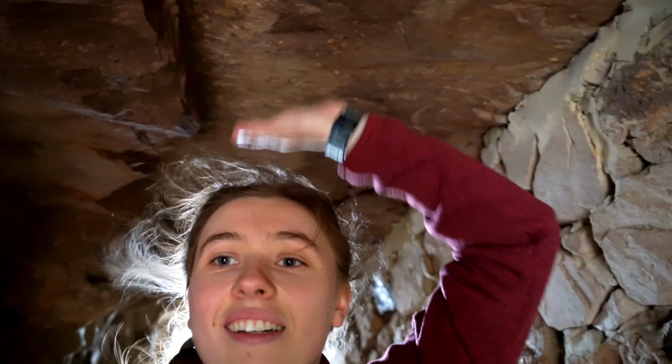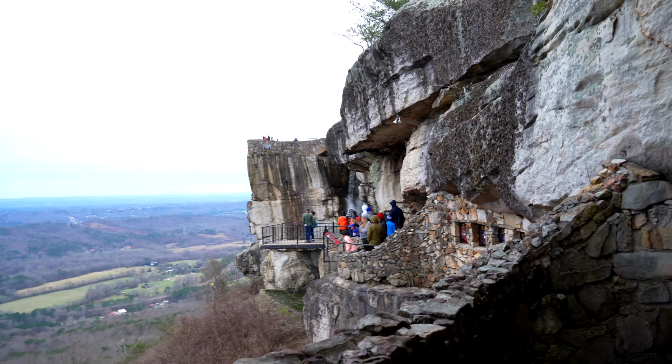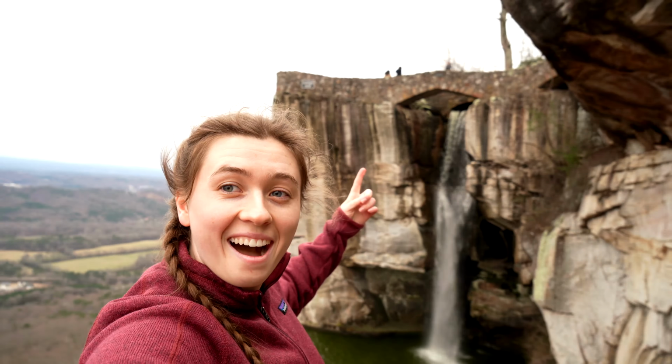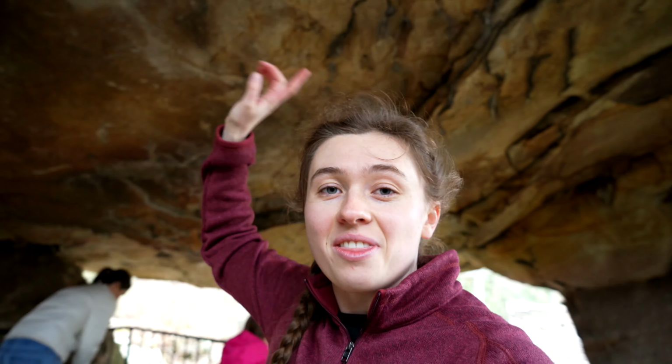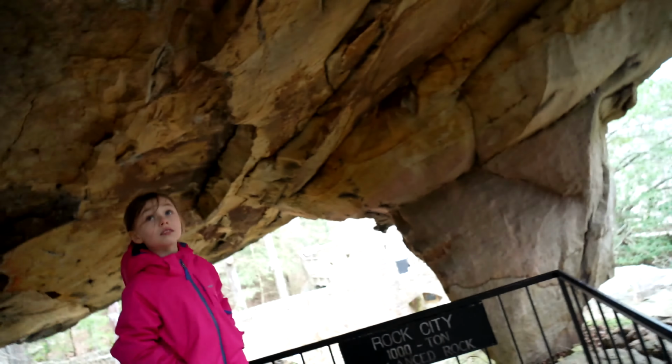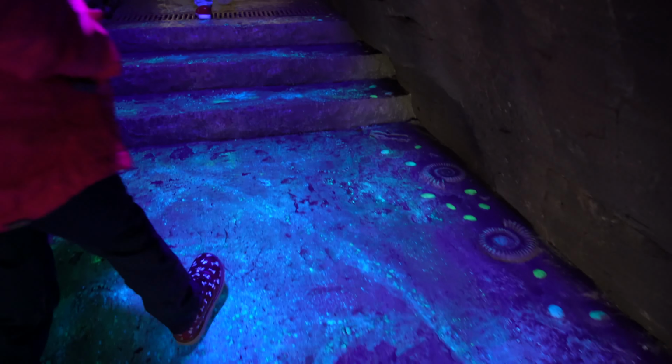I knew this was something that was hugely advertised when you come to Chattanooga, but I didn't know what to expect. And this is really blowing my expectations. It's really neat. Really cute. Oh my goodness. My head is like a foot from the ceiling. We are underneath 1,000 tons right here, and it's just balanced on that little thing right there and that rock. Oh, there's a whole cabin right here, and I wonder who lives in there. Looks like constellations.